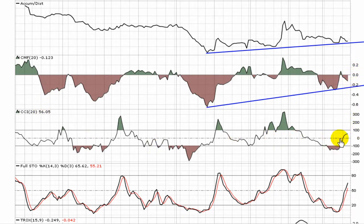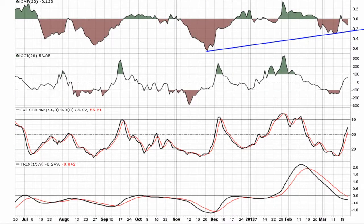CCI registering a 56. Again, it's a barometer of current price versus past prices. And by registering over zero, that tells me the stock price is above its current 20-day mean. Full stochastic: a sharp upward move tells me momentum is coming quickly into the play. And the TRIX is a very slow, very smoothed out indicator. I'm looking for that upward trend and that hold around the zero, or preferably above the zero mark, to show that the trend is bullish.